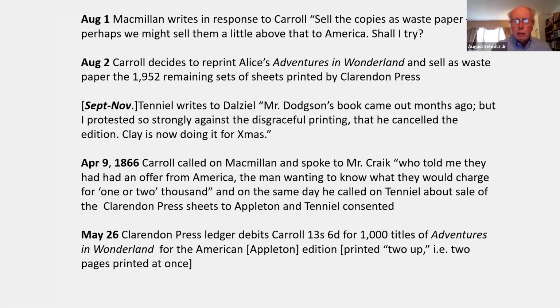On August 1st, Macmillan writes in response to Carroll, sell the copies as waste paper, or perhaps we might sell them a little above that to America. Shall I try? August 2nd, Carroll decides to reprint Alice's Adventures in Wonderland and sell as waste paper the 1952 remaining sheets printed at the Clarendon Press. 1952 rather than 2000 because he had signed and given away 40-some copies.